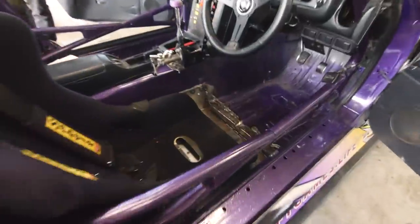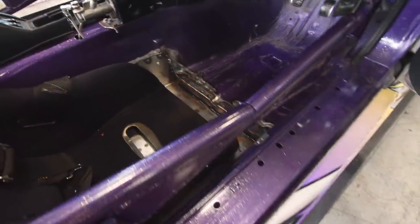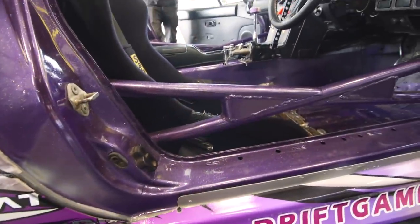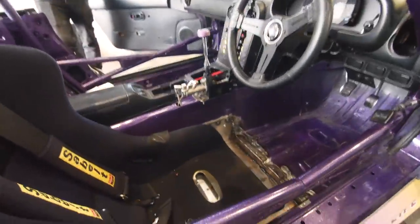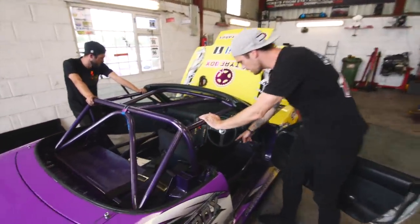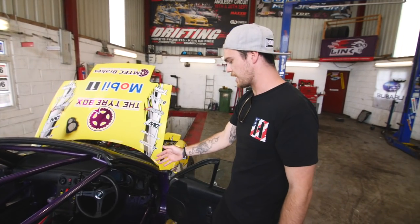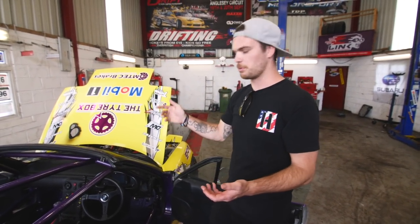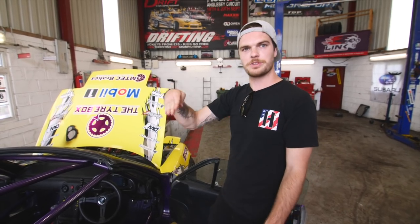So yeah, I can see the floor there now. A lot of work has gone into that to make sure the seat sits as low as possible in the car. As I see, you want your hips protected by the cage. And I think there's actually more underneath. We'll have a look underneath in a bit. Because it's like a right angle down, he's had to weld a plate so that if I hit a bump, it wouldn't just rip all the floor down. He's smoothed it in.